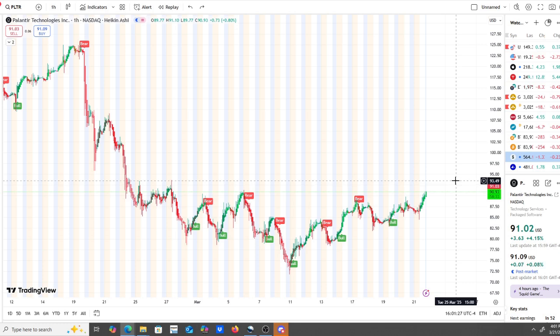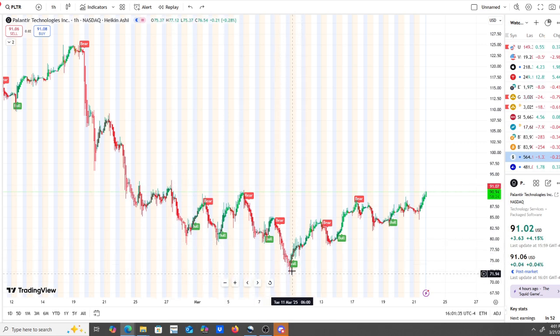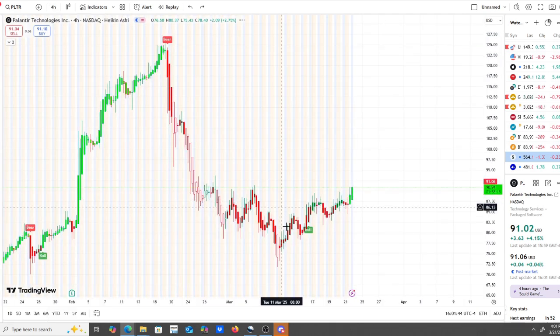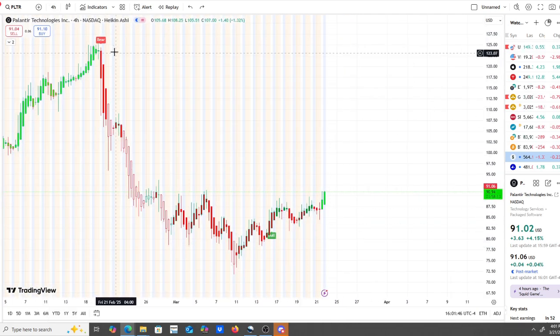And then above that comes the $93, $94 area, which was rejected twice before falling down towards 78, and the lowest levels that we've seen here in the last several days and weeks at $72. And we're quickly coming back up. It's also under a bull indicator on the 4 hour, right? Going ahead and canceling that bear indicator from way up here at 123.